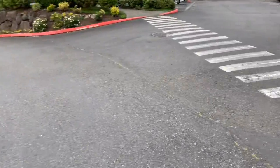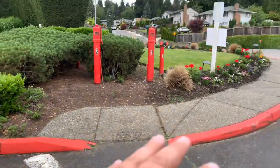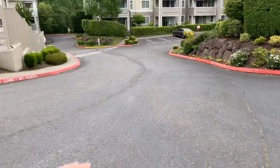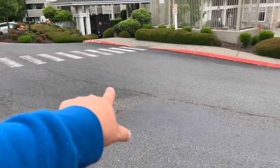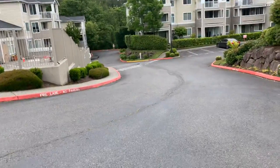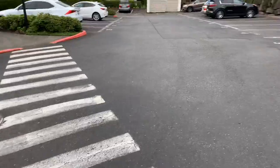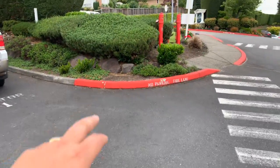All right, now we're entering into the second portion of the property. I'm going to take a look at this area right here. This is going to potentially be a repair that I'm going to add for asphalt, but I'll capture that here at the end. Okay, that curb is chipped.